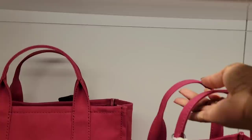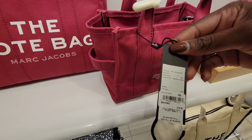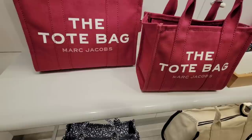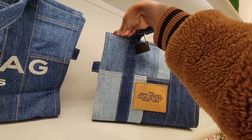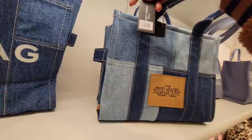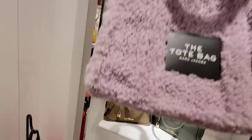I absolutely fell in love with this color. It's kind of like a berry red kind of color. I don't know what the real name is, but this mini size was $200. I actually almost bought it. The only thing that stopped me was the fact that it is canvas, and I would rather buy this bag in a leather if I were going to buy it at all. This Sherlyn was so cute and cuddly and soft.